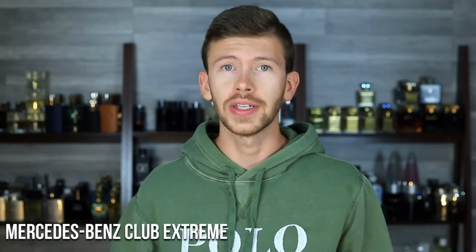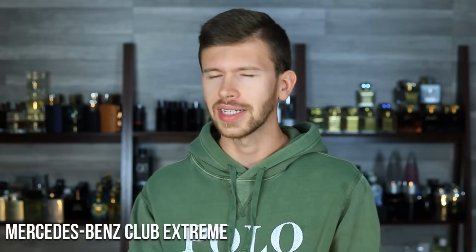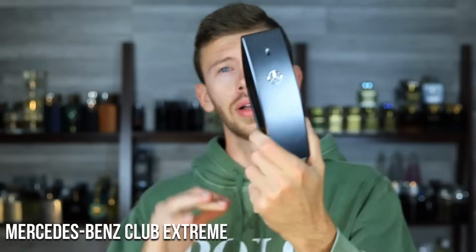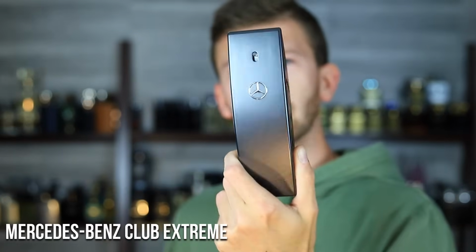It has what some people have described as a tar note, which is interesting, but with all the patchouli in there, it does have a chocolatey type of smell to it. It's leathery. There's coffee as well, so it is a gourmand-leaning scent. A little bit earthy as well. It's different. I love it, but it's not something that everybody's going to be able to wear for a lot of situations. That's where this one comes in.